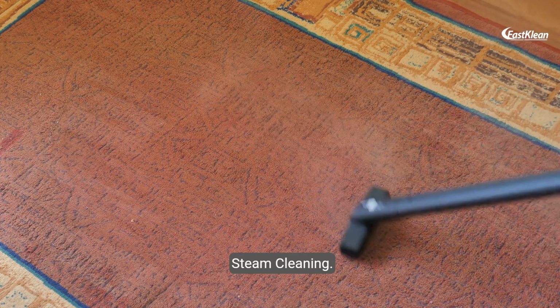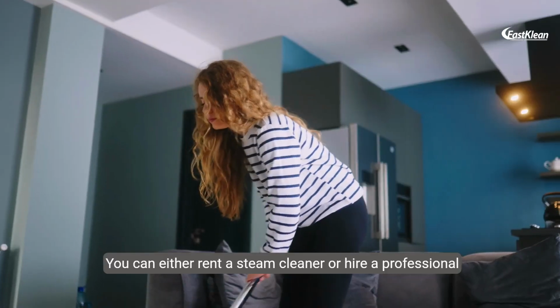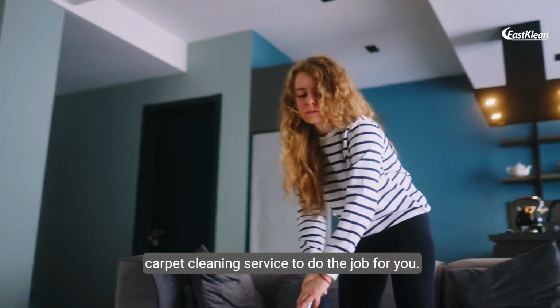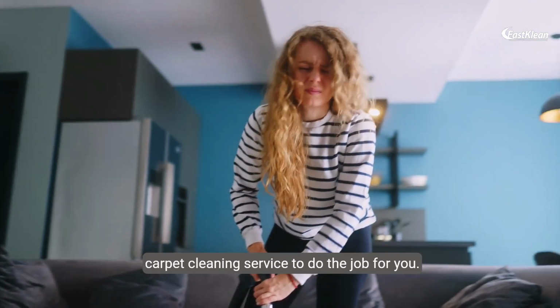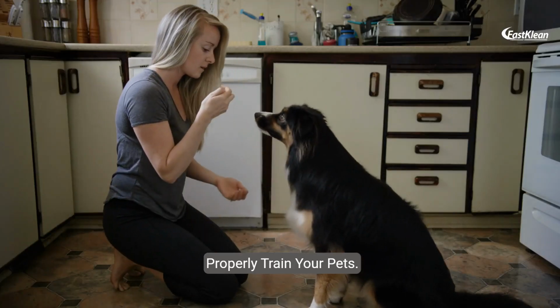Steam cleaning. Periodic steam cleaning can be incredibly effective in eliminating deep-seated odors and stains. You can either rent a steam cleaner or hire a professional carpet cleaning service to do the job for you, preventing future pet accidents.